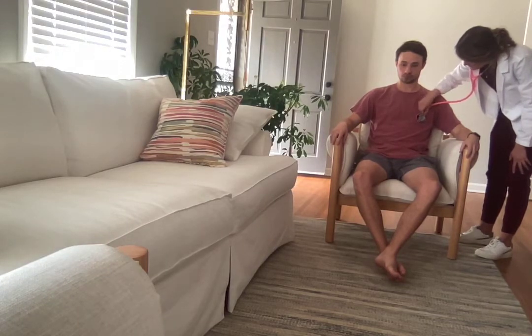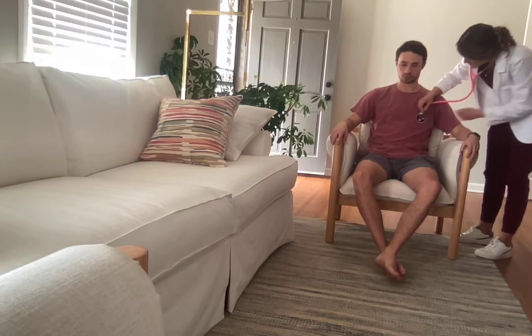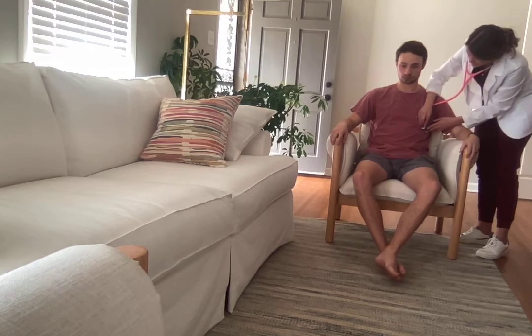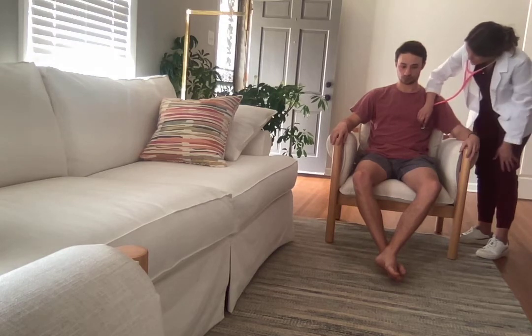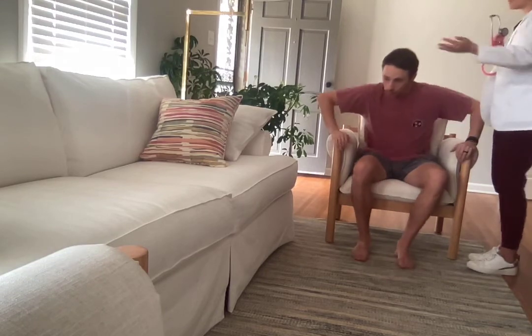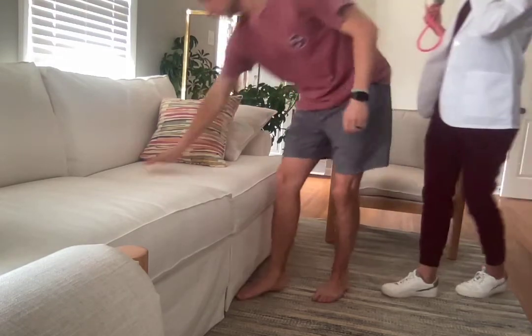tricuspid, and mitral. At this point, I'm going to palpate the PMI at the fifth intercostal space of the midclavicular line. I'm also going to auscultate the apical pulse for 1 full minute, noting the rate and rhythm. Regular and 76.